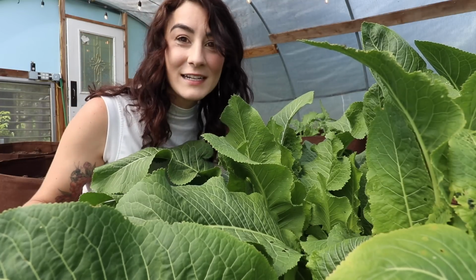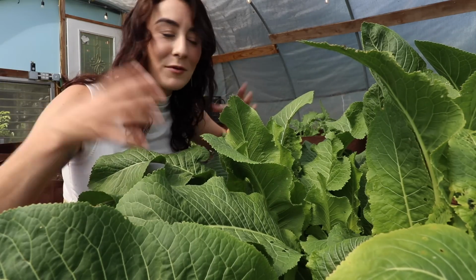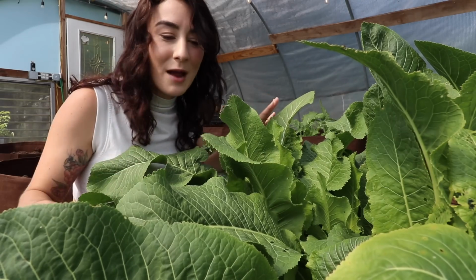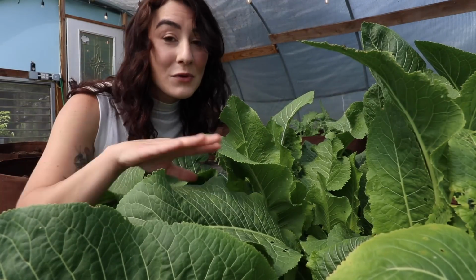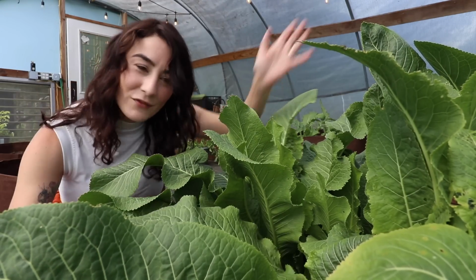Very fun, very easy, and it's a wonderful way to get your community together, get your people together, get the ingredients. We have fire cider parties where we'll all come together, do some chopping, have plenty of laughs, and then everybody leaves with a bottle. It also makes for a lovely gift, especially during cold and flu season. So, wanted to show my horseradish.